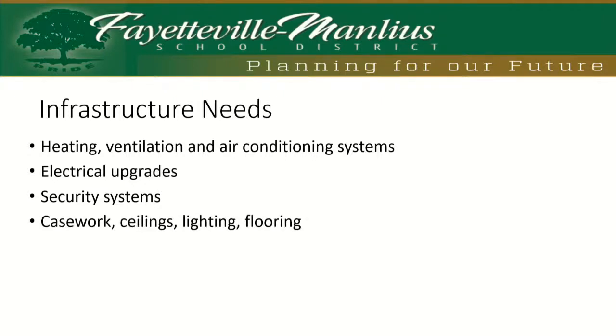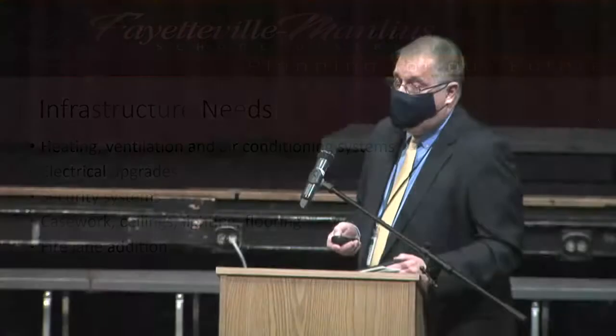And as we touch all these areas, it'll give us a certain opportunity to replace casework, ceilings, lighting, and flooring. Although the lighting that was recently replaced with LED energy efficient lighting from the energy performance contract will remain in place. Believe it or not, a fire lane addition will go around the building. There was a time when State Ed did not want to see vehicular traffic flow all the way around schools, but in terms of getting emergency apparatus to every location around a school building, there will be a fire lane addition on the west side of the high school.